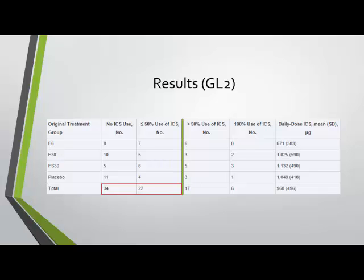So talking about the results here, it's confusing dividing it into four, but if you consider the two columns on the left as people who used ICS from 0 to 50% and the people who used it from 50 to 100% on the right, the number that didn't use steroid or used it really less frequently is 56 out of the 79 people. So that's almost two-thirds of the people that didn't use steroids, and just 23 had 50 to 100% use. So for a majority of the people who had follow-up in the 5 years, the physicians decided not to treat them with inhaled corticosteroids. And not a lot actually got 100% of inhaled corticosteroids.